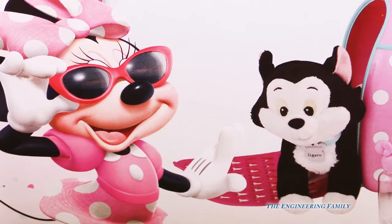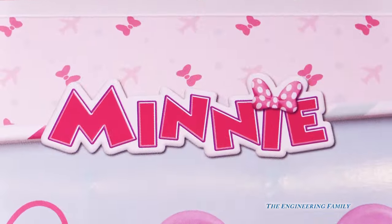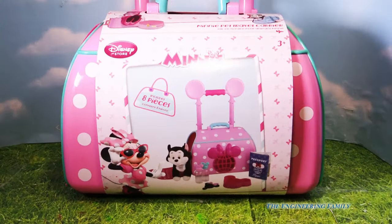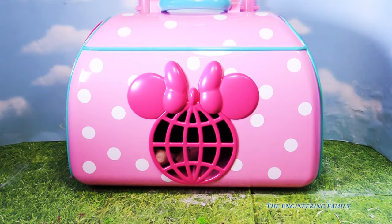Stylish mouse with her super cute kitty, Minnie Mouse. And it looks like she's going somewhere with Figaro. This super cute mini pet traveler carrier. Let's open it up. I am in love with this case already.